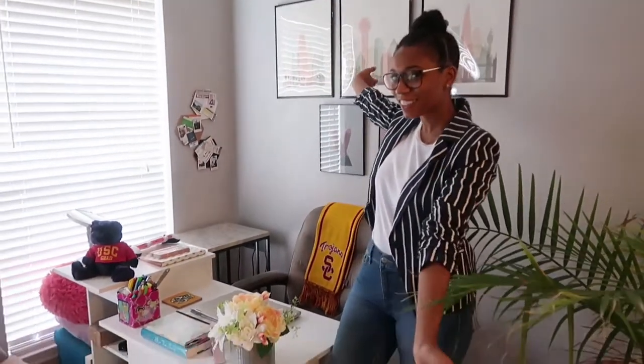Welcome back to present day. I know it's something that you guys have been waiting for, which is the reveal of the completed home office and the tour. So without further ado, here is my home corner office.